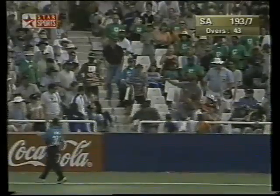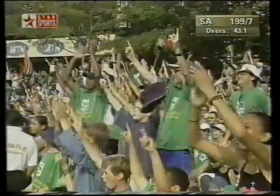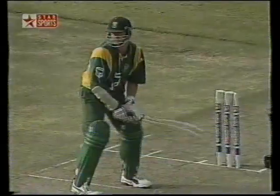It's gone. Has he gone over? Yes, he has. Right over the top for 6. So this is make or break, I feel, for South Africa. And it's a good start, the first ball of the 44th over. Well, this is what this big crowd has really come to see. And if he does it from here, it'll be a tremendous effort.